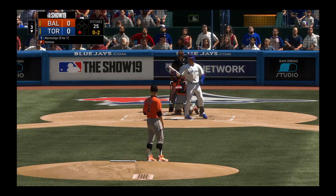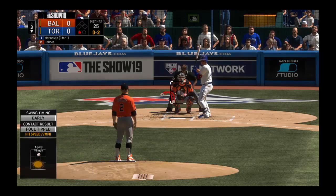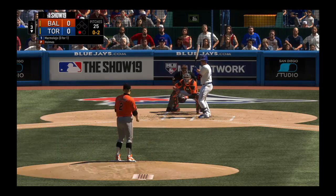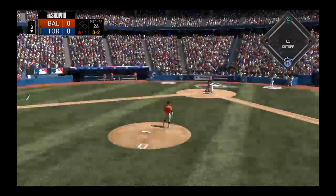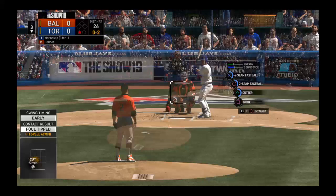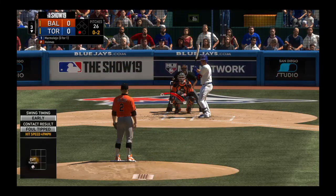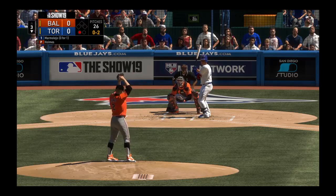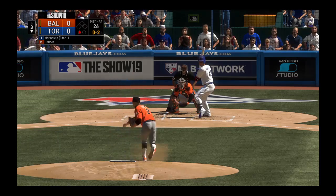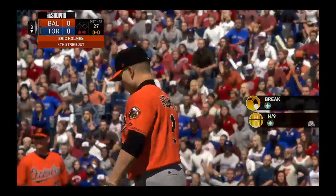And it's fouled away. Bottom of inning number 3, 0-0 our score. Oh, and this is swung on and missed. 4 strikeouts already, and that's out number 2.